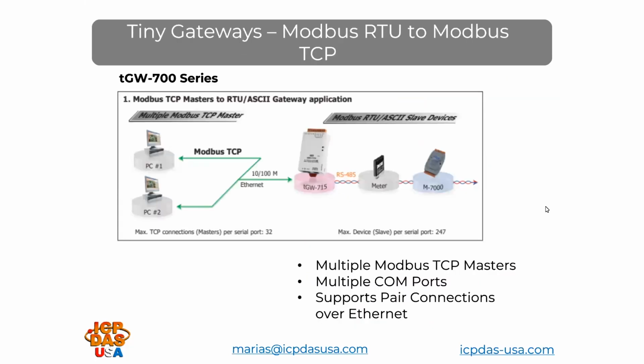Our TGW-700 Series tiny gateways convert Modbus RTU to Modbus TCP. You can use multiple Modbus TCP masters with your Modbus RTU slave devices, and use multiple COM ports. You can also make serial Modbus RTU tunnels over Ethernet cabling if you use two TGW-700 series tiny gateways connected with an Ethernet cable. These can be powered over Ethernet or powered with 12 to 48 VDC.